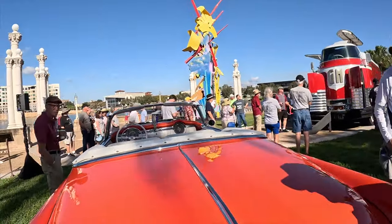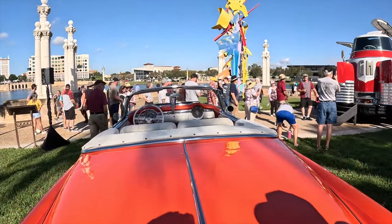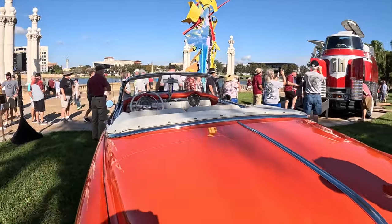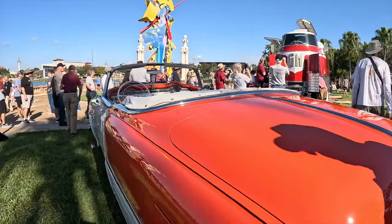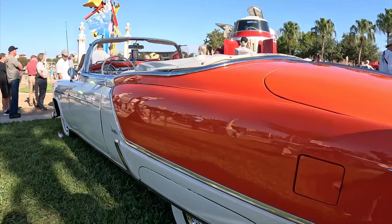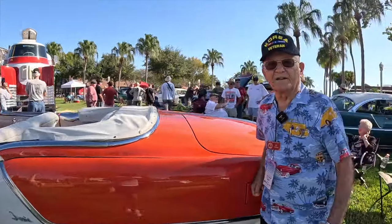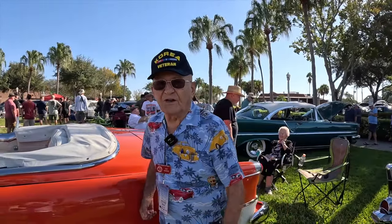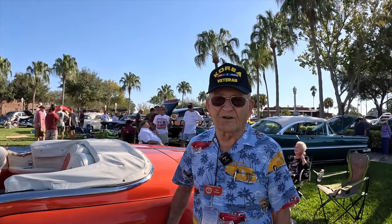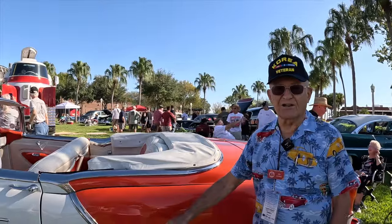So tell me about the Fiesta. The Oldsmobile Fiesta was a one-year only. In 1953, each GM division had what they called Motorama cars. For Chevy, it was a Corvette, the first year for the Corvette. For Buick, it was a Buick Skylark. For Cadillac, it was the Eldorado. And for Oldsmobile, it was a Fiesta, the only year that they made it.